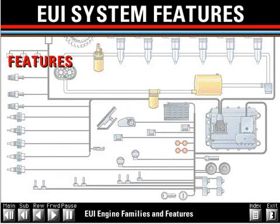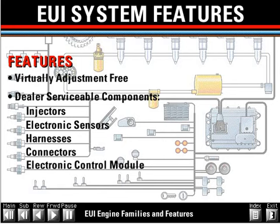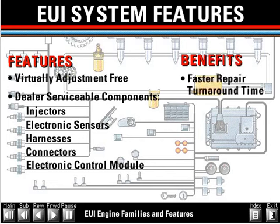The EUI fuel system and electronics are virtually adjustment-free. Most changes to engine horsepower or performance characteristics are accomplished by installing new electronic software or upgraded mechanical components. To repair the system, first identify and then replace the faulty component. All system components, including the injectors, electronic sensors, harnesses, connectors, and electronic control module, are dealer serviceable. This allows faster repair times and eliminates the need to rely on the fuel system repair shop to make component repairs and adjustments.